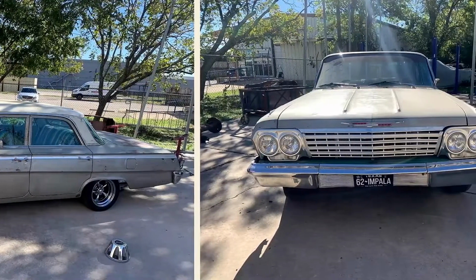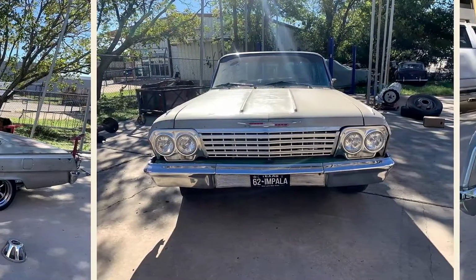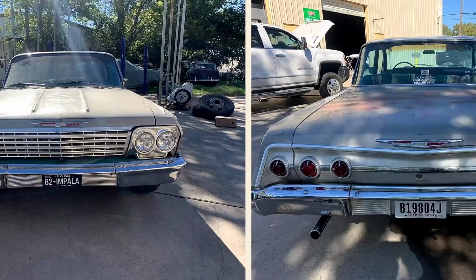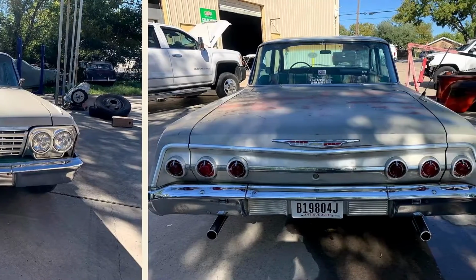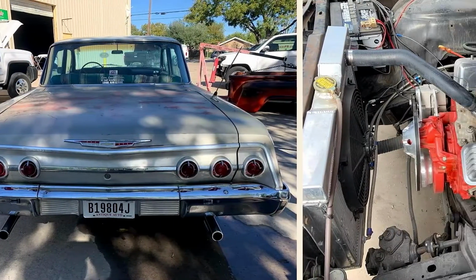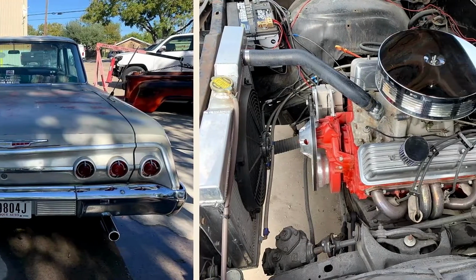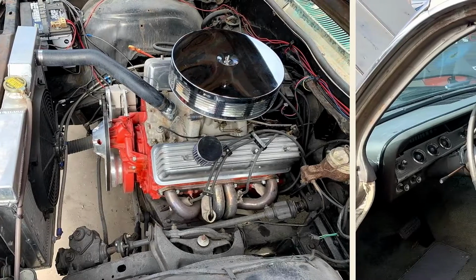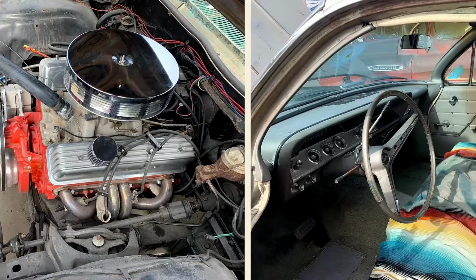With a powerful 8-cylinder engine from a 1990 Chevy truck and an automatic transmission, this sedan offers both performance and comfort. The odometer reads 100,000 miles, and it comes with a clean title, making it a fantastic find for collectors or anyone looking to restore a classic. The Impala's sleek design and historical significance make it a standout choice.